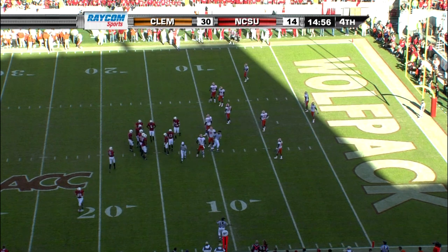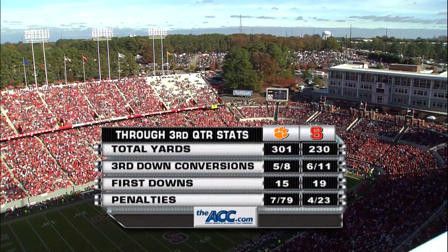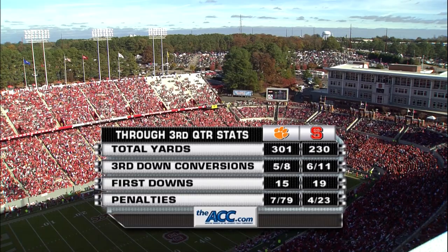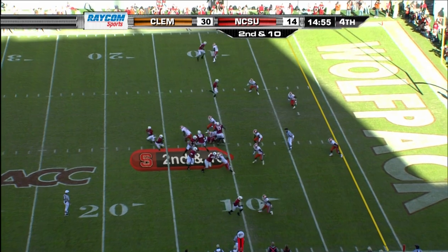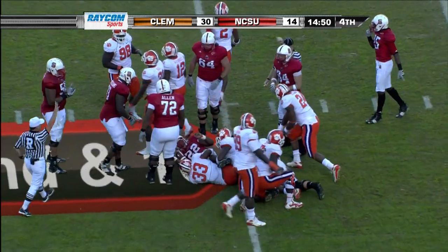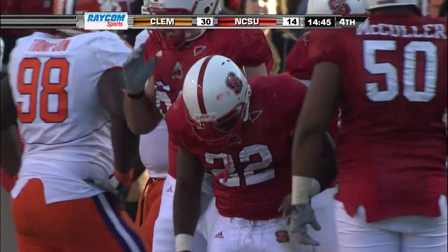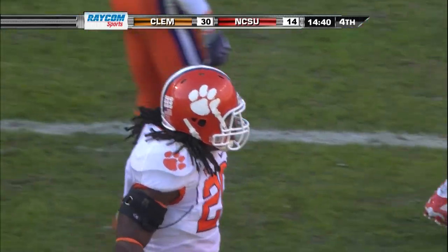Second down. Got to believe they're going to score more points. They average 33 a game. Here are your statistics through that first three quarters. See the third down conversion, 6-11 now for NC State. That's after that horrific start. Second down, Baker. Nothing. Connor, May, Gilchrist all in on the tackle, a gain of 2. It'll bring up third down and 8.